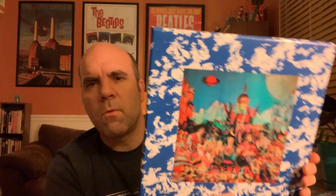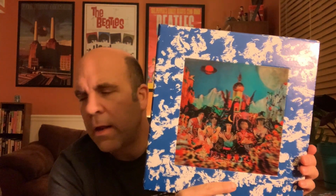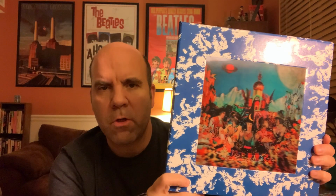Now, whatever you call it, the negative or whatever the plate or whatever it was that was used to make the original lenticular cover from the original pressing of the album was somehow destroyed over the years, and so they had to kind of recreate the lenticular cover for the anniversary.